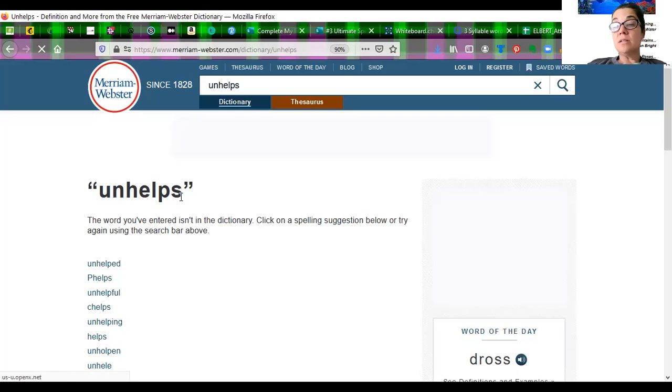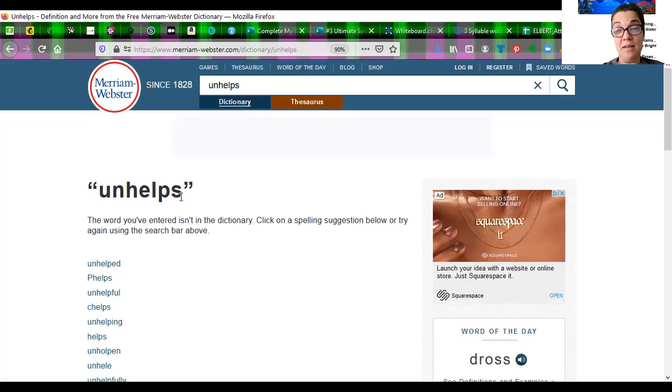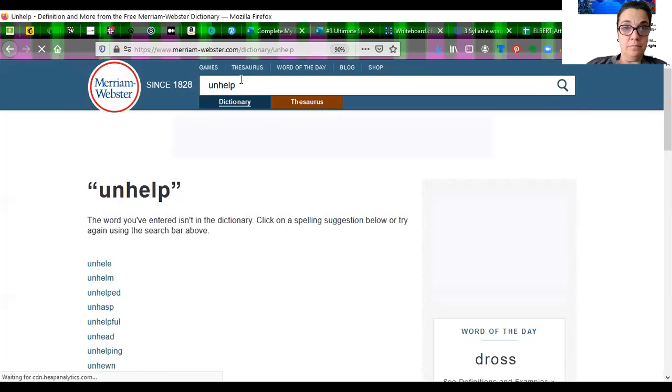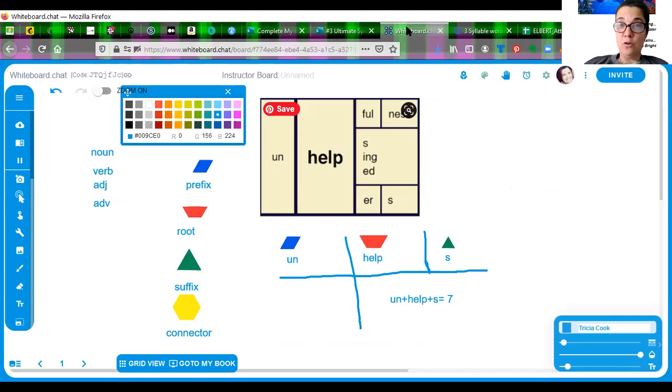Okay, it's got the quotation marks on it. So that means just because you've added a suffix to a word doesn't mean it's a real word, or a prefix. Let's just try unhelp and see if unhelp is a real word. No. So that means that just because, again, you've added a prefix and stuff doesn't make it a real word. So let's choose another suffix and see what happens.